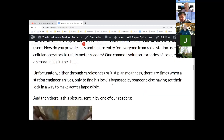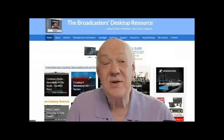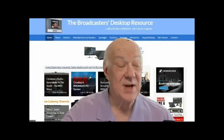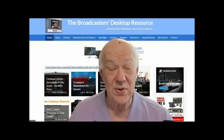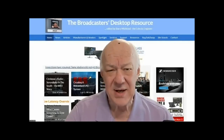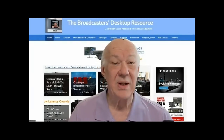And then my favorite picture of this bunch is this lock. Yes, those are tie wraps holding the gate lock chain. And these are the things you run into. And some of them, again, you find out when the station's off the air and you have to troubleshoot that. But the whole package of maintaining a station requires attention to the building, the grounds.